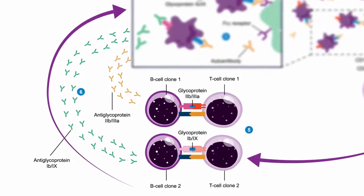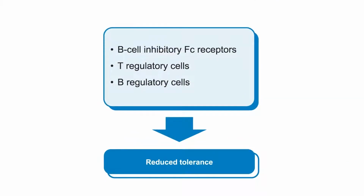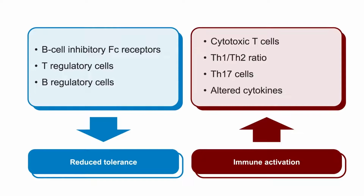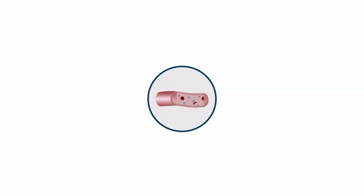We know that there's reduced tolerance to self, as patients exhibit B cell inhibitory FC receptor regulation downregulation, T regulatory cell downregulation, and B regulatory cell downregulation. This is coupled with an increase in cytotoxic T cells, the Th1 to Th2 ratio, Th17 cells, as well as altered cytokines. Diagnosis of ITP is always one of exclusion after considering the complex differential diagnosis.